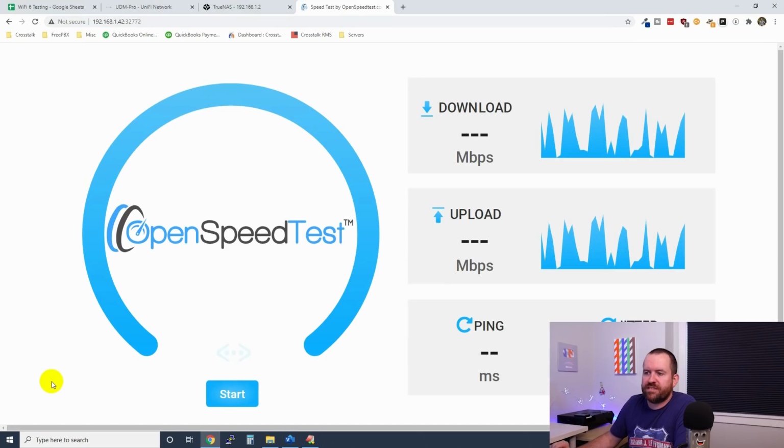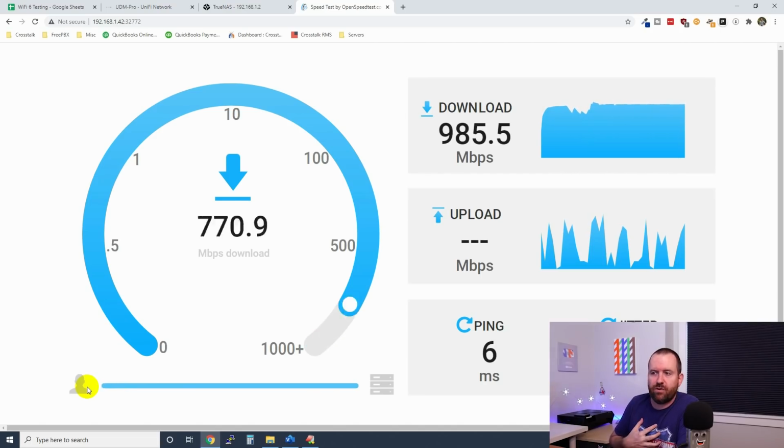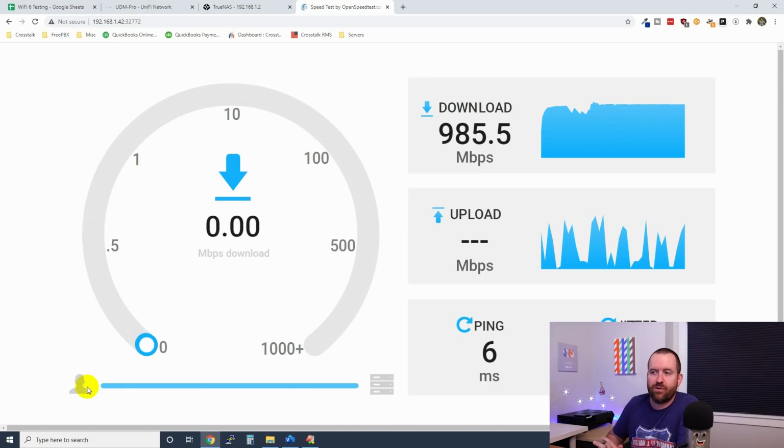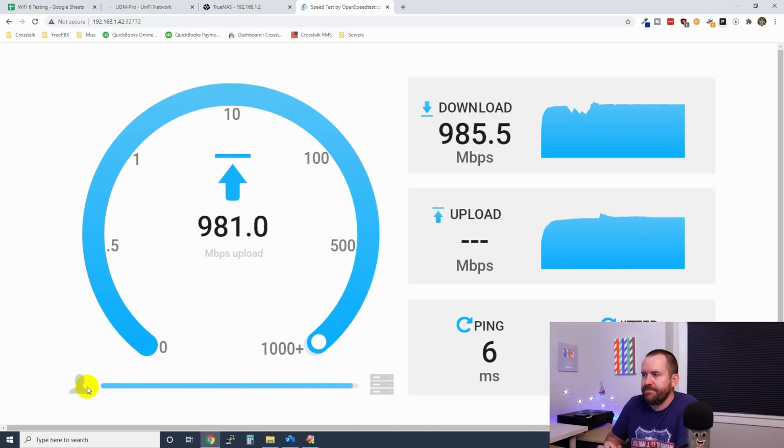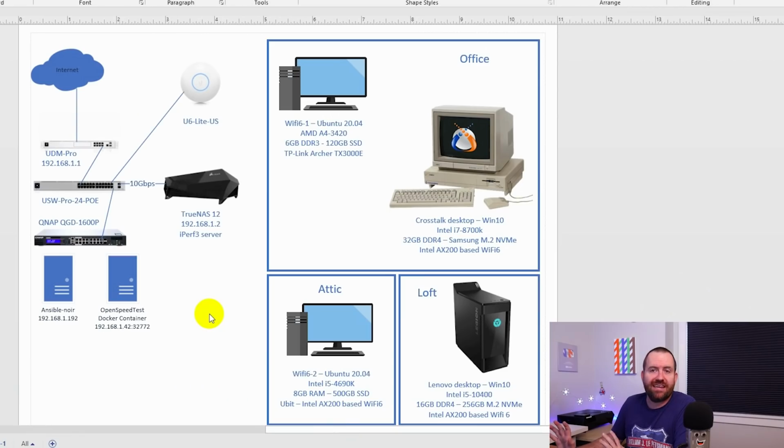So here we can see what OpenSpeedTest looks like. This is an HTML5 based application. If I hit start, we will see what kind of speeds I can get between my computer, which is hardwired into that Gen 2 switch, and looks like we are getting very close to the maximum throughput of my machine, which is, it's got a 1 gig Ethernet port. Yep, so there we go. We can see I got 985 down and 983 up. So basically full gigabit speeds between my computer and that speed test. The speed test itself is not going to be a bottleneck. Okay, so that is my test network.